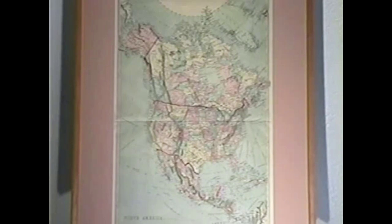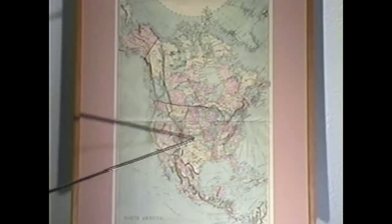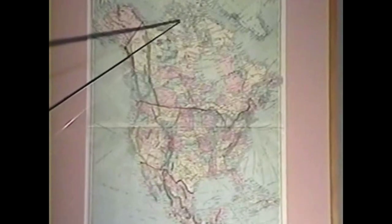Our next map was crafted in 1873 by J. David Williams. This is also a beautiful full-color map. In the United States, many of the states are starting to take their modern-day shapes.